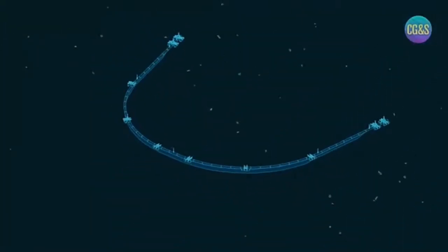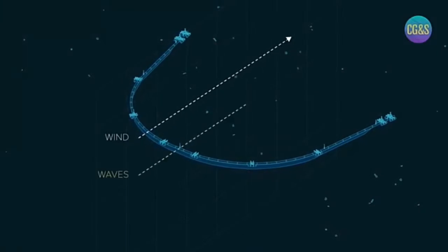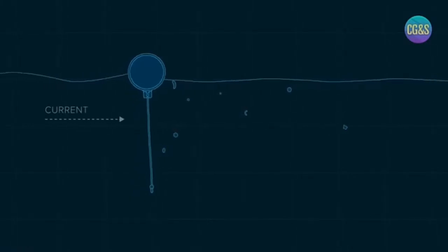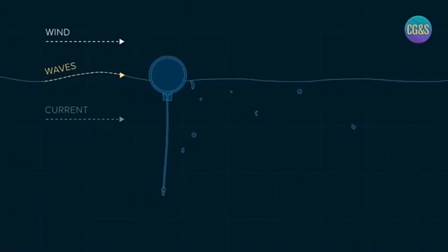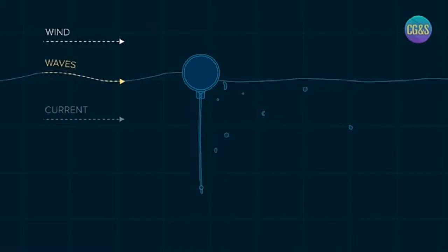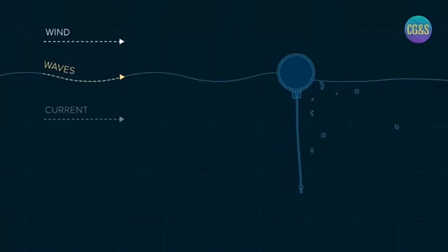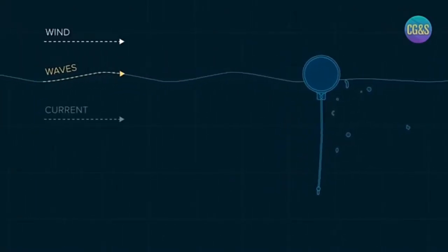The system takes advantage of 3 natural oceanic forces: winds, waves, and currents. Both the plastic and system are being carried by the current. However, wind and waves propel the system only, as the floater partly sticks above the surface, while plastic is primarily just beneath it. The system thus moves faster than the plastic, allowing the plastic to be captured.